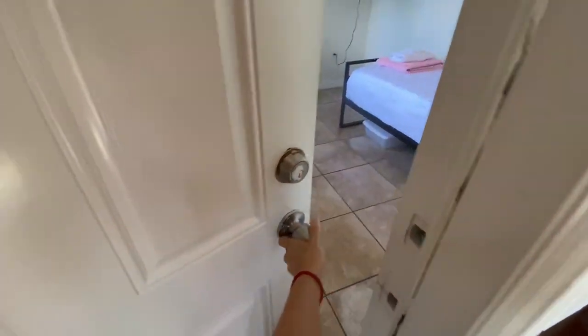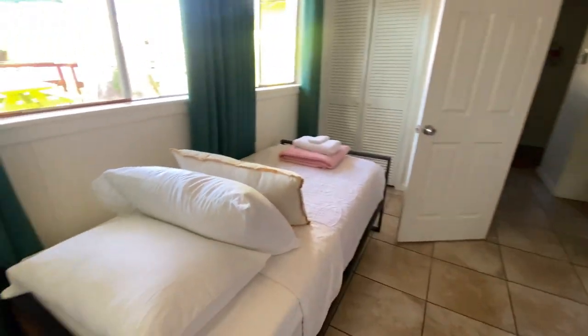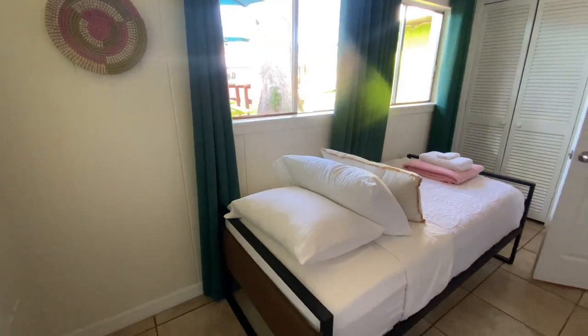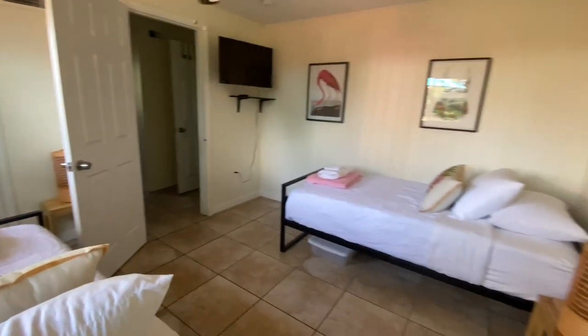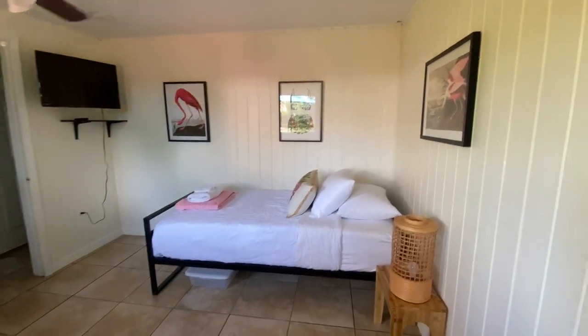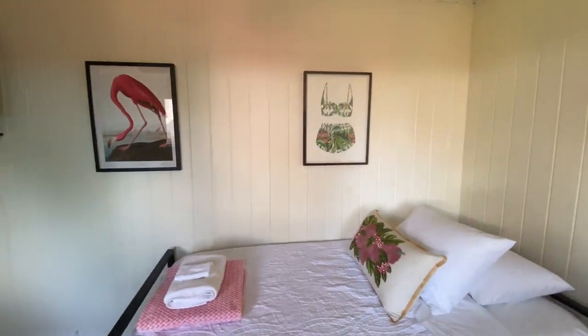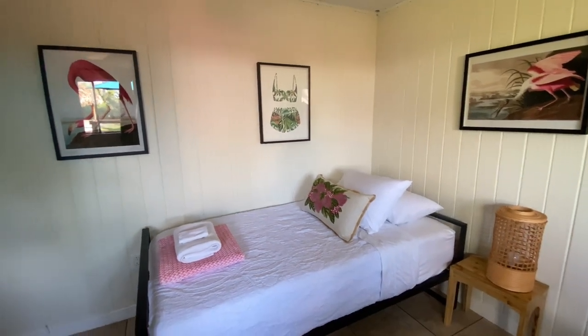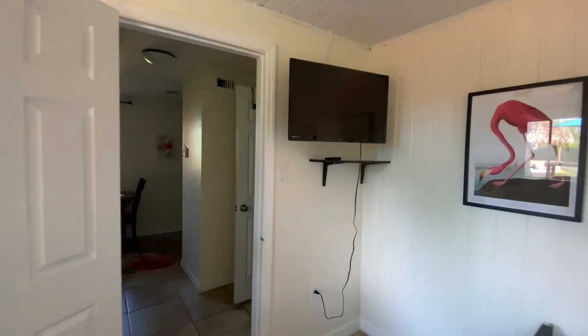Now this bungalow is a two-bedroom, one-bath bungalow. And in this particular room, you have two twin beds, one on this side and one on this side. And it has some really fun pink and flamingo decor in here, very tropical theme. You also have your ceiling fan and a flat screen TV. You walk through here, you have your shared bathroom.